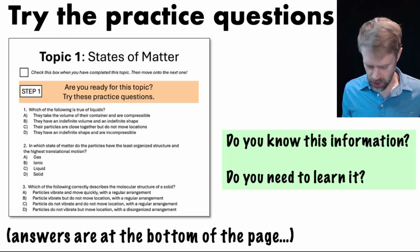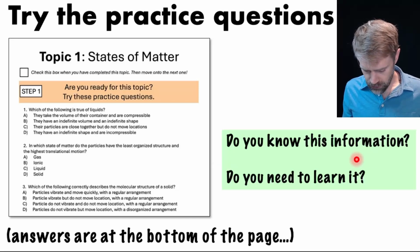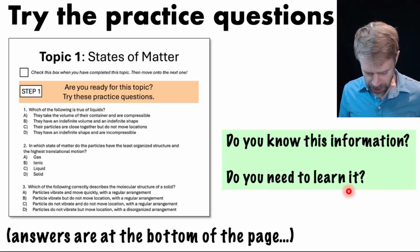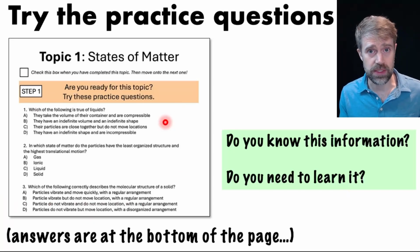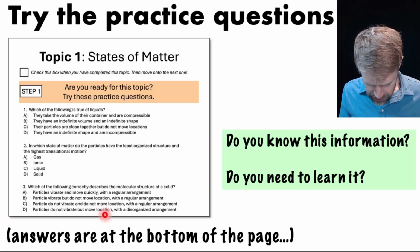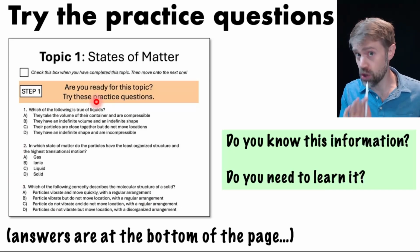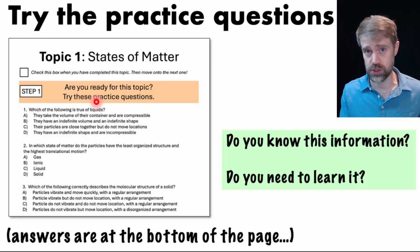We're going to figure out, are you ready for this topic? Do you know the information or do you need to learn it? No big deal either way, okay? But you're going to start with these practice questions. They're just like the questions on the TEAS. Okay, so you try these practice questions. The answers are at the bottom of each page. Okay, but don't look at the answers until you've tried the questions. Okay, cheating isn't going to help you pass the TEAS.